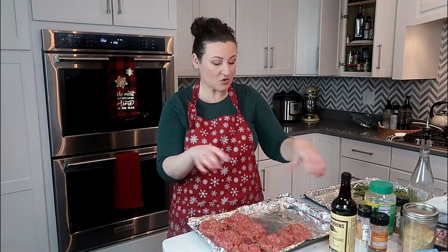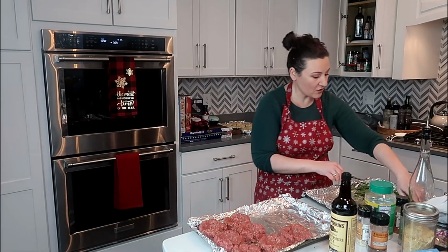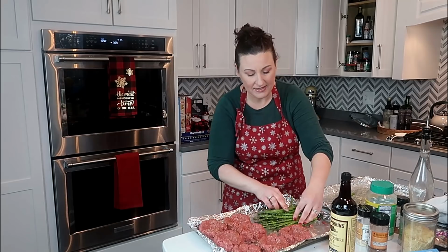Now for the rest of the space on here, what I would do is throw any kind of roasted veggies, any kind of veggies that you want to roast. You can even throw frozen broccoli or frozen cauliflower on here. Toss it with your seasoning, toss it with your oil, put it in the oven with this, and just let it bake.